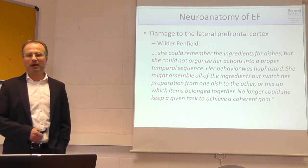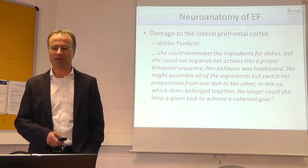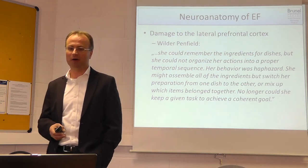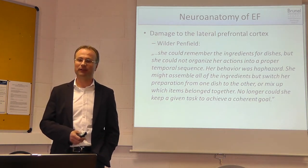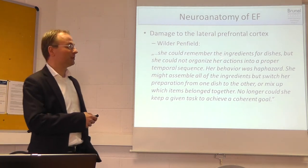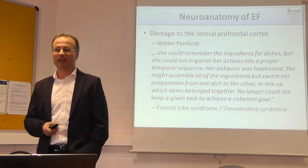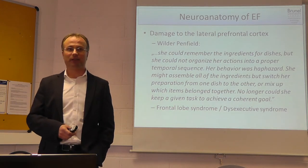So he wrote, "She could remember the ingredients for dishes, but she could not organize her actions into a proper temporal sequence. Her behavior was haphazard. She might assemble all of the ingredients, but switch her preparation from one dish to the other, or mix up which items belonged together. No longer could she keep a given task to achieve a coherent goal." So this is a very typical description of a person with damage to the prefrontal cortex. And this type of deficit has been called frontal lobe syndrome or dysexecutive syndrome.